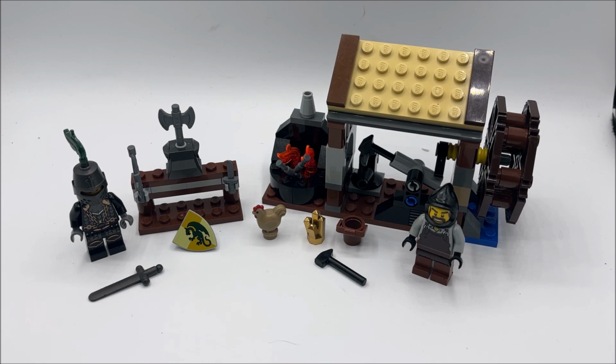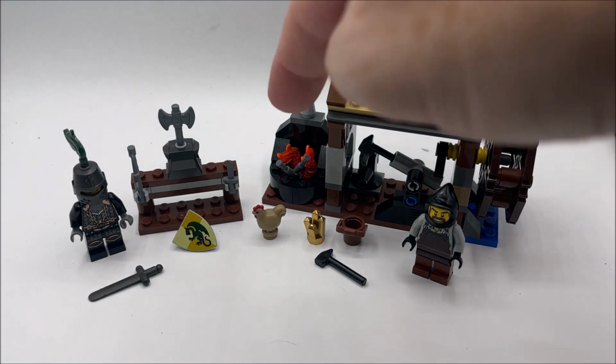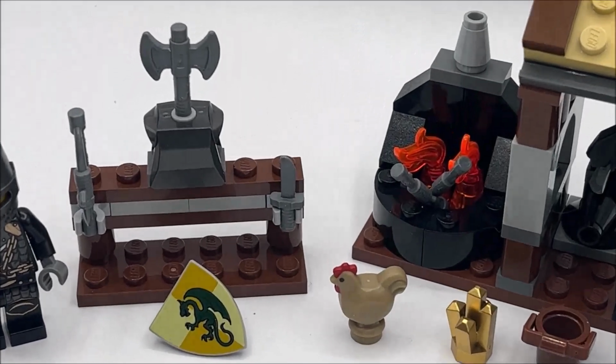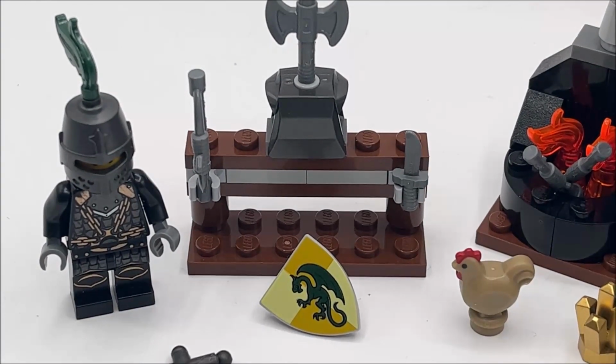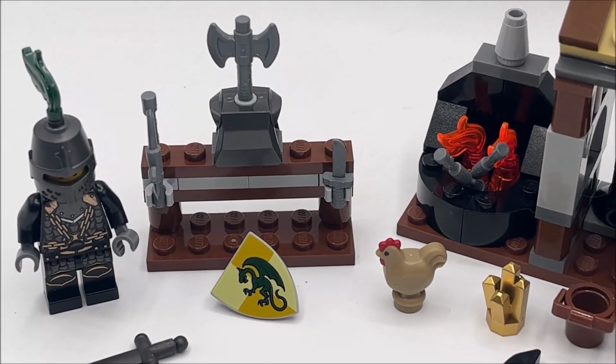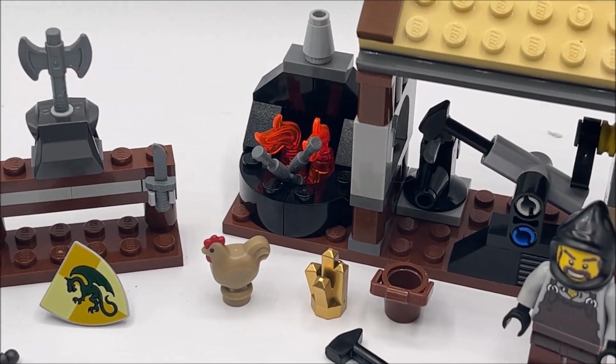But it is missing one piece, and it's kind of driving me nuts. There's a sword that's supposed to go on here that has an angular hilt. And, yeah, it wasn't in the bag. And every time I look on Bricklink for it, it's a cheap part. It's not expensive. But it's like they just have that and none of the other parts that I need.